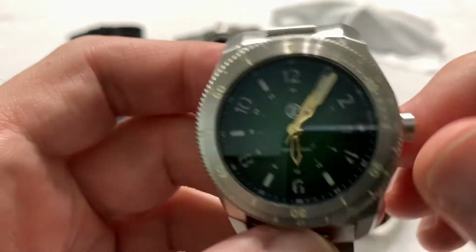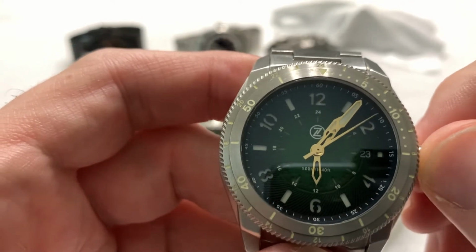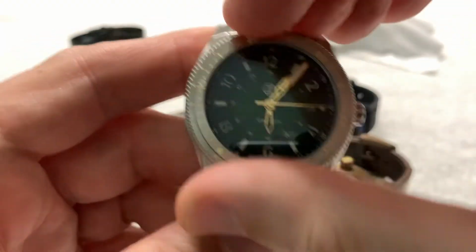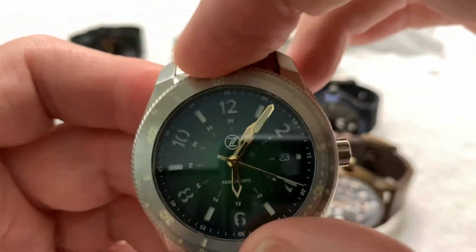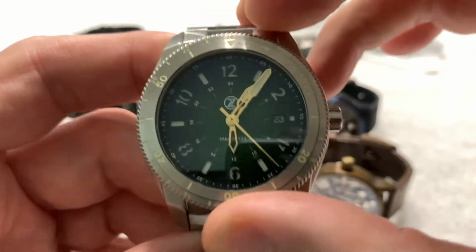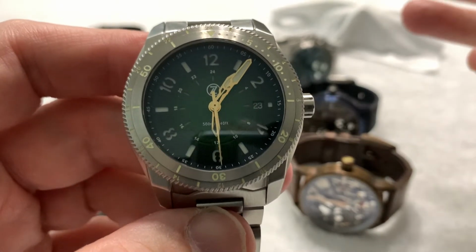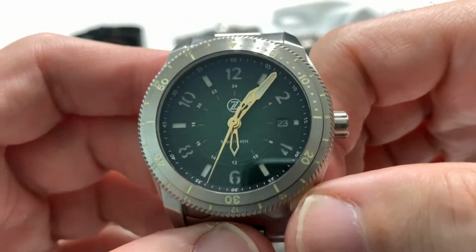But it is a diver rated in terms of water resistance. It has the diver bezel on it. Bezel action is excellent. So it could have gone into either category, but I've got a lot of Zelos divers, so I figure I'd put this one here. If you look on the Zelos website, this watch is listed as a GMT watch, so we put it in this group. I love the sandwich dial.